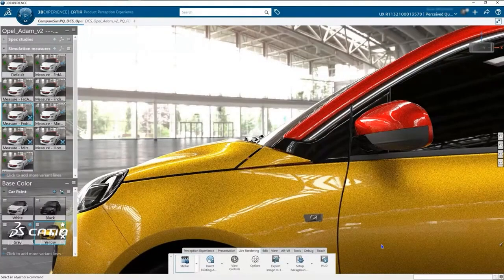Definitely brighter. Obviously. Sorry, Renata, you wanted to say something? No, I'm just helping you out with the word. So it's brighter and it's more obvious. The gap is more obvious the brighter the color of the car. That's what I wanted to say.